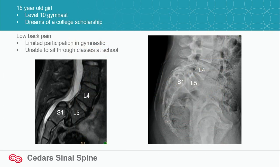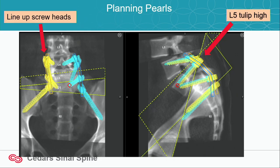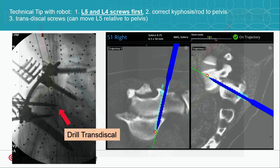So what do you do with a big spondy? This is another case where I think a robot makes your life so much easier. And I think now, after the learning curve, I believe it's safer for the kid as well. So this could all be planned out ahead of time. One of the technical tips is you want the L5 tulip a little bit high, because that allows all the tulips to be at the same level for the rod.